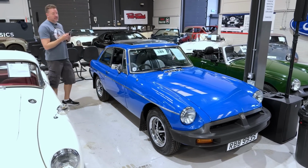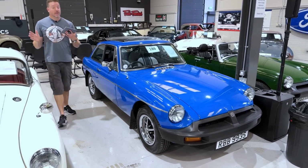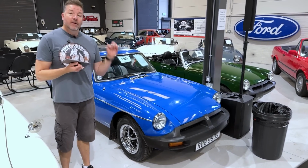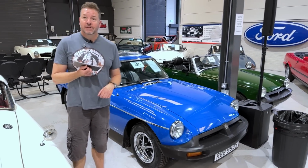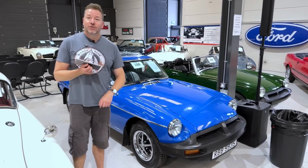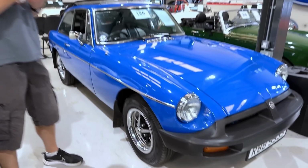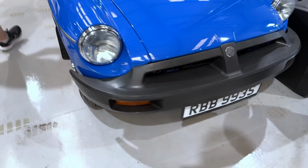1977 MG GT. You either love or you hate the rubber bumpers. I really don't mind them at all. What I love about the rubber bumper cars is they're very good for everyday life. If you're parking in a street or car park and someone gives you a nudge, it's not going to cause loads of damage or any damage at all. They're also much more affordable. You get a lot more car for your money with a rubber bumper car.